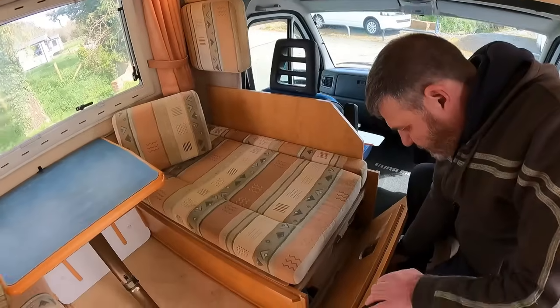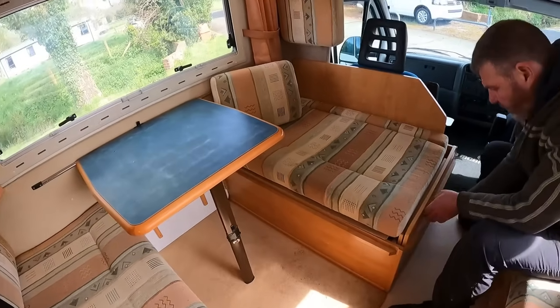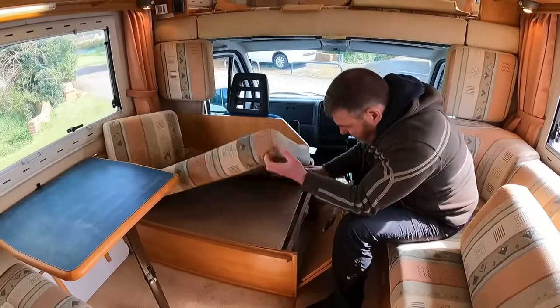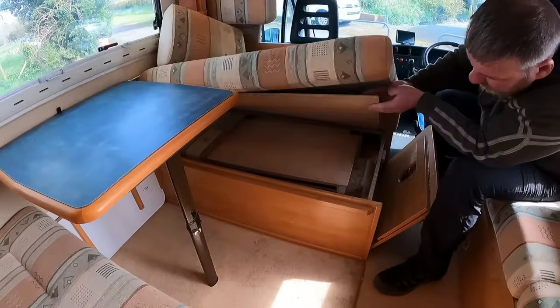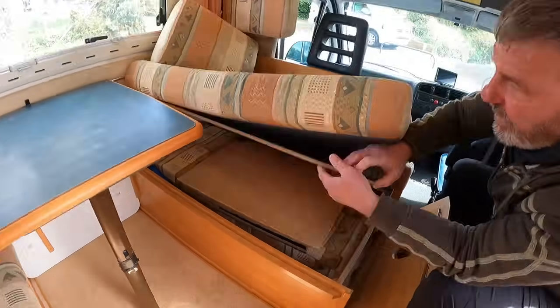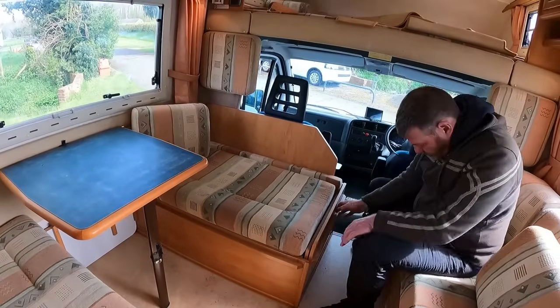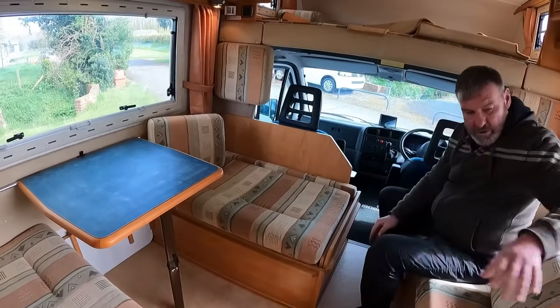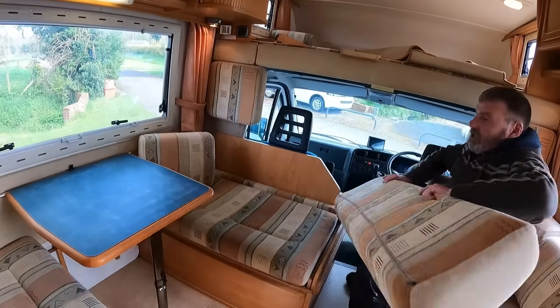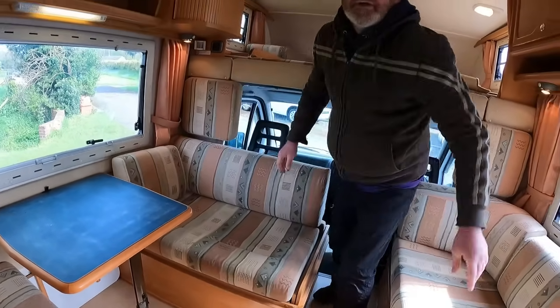That slides out. Oh. Yep, that drops out to make you a double. Right, we'll have a go at that in a minute. What are we getting under here? We're getting all the bits for the beds, and we've got the water tank underneath there. Fresh water capacity, Kev? Ooh. I'd say it's probably about 80, 90. 91. Wastewater? 80. 81.